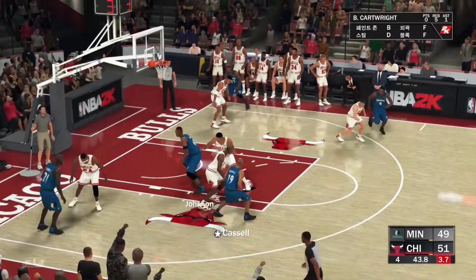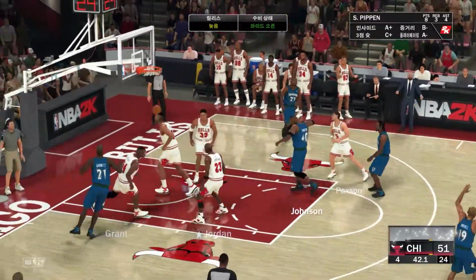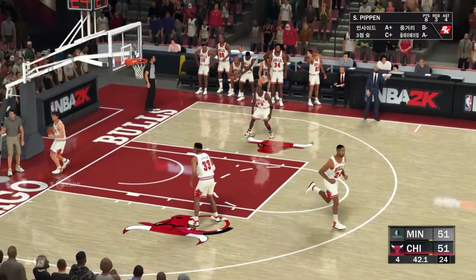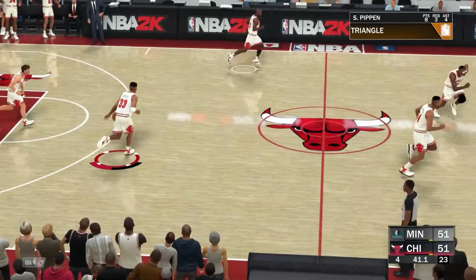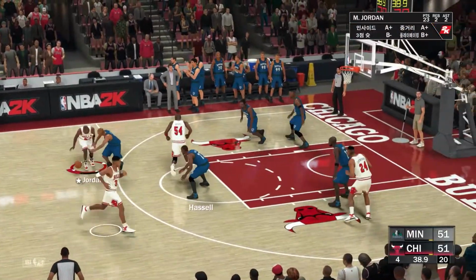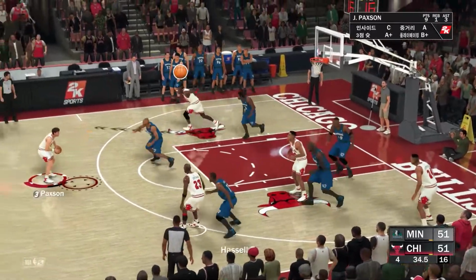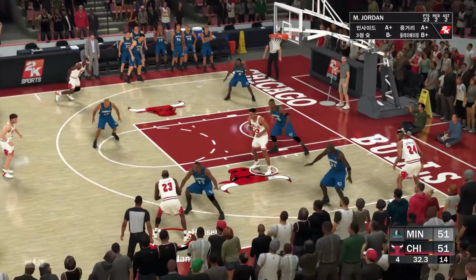Shot clock at 5. Here's Johnson. Count it! And tie game. That is a huge basket right there. And you can't get a bigger bucket than that. Well, that was 1-2. He wanted the ball. Nobody else was taking that shot. Back to Jordan.